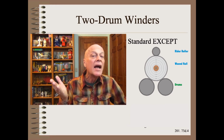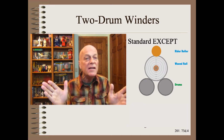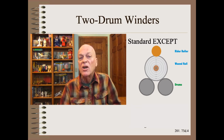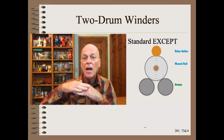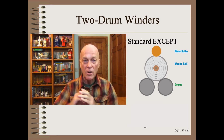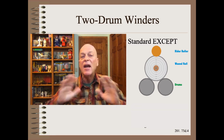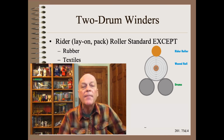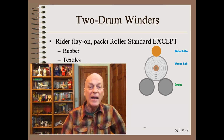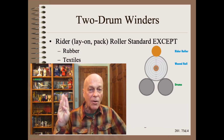Perhaps the most glaring shortcoming is the lack of a rider roll on the top of the winding roll. In most industries, the pack roller is computer controlled to provide a precise nip load on the winding roll from the core to the outside. This rider roll is standard nearly everywhere else except for rubbers and textiles. The outcome for not having this essential two-drum winding element is threefold.